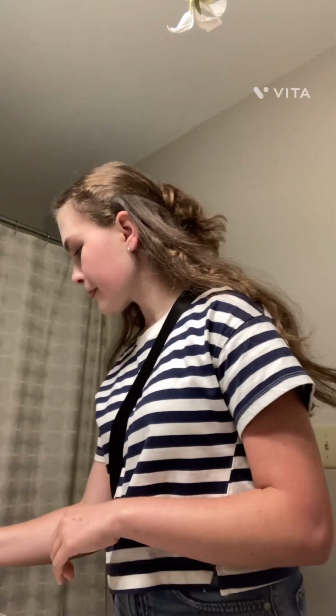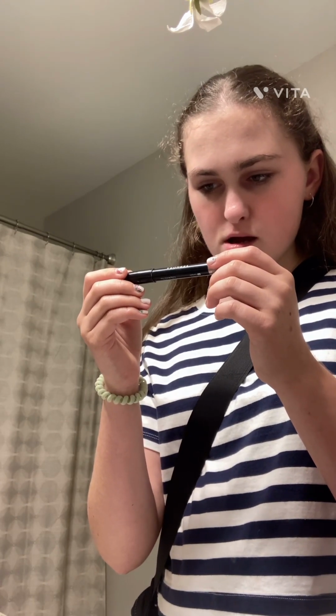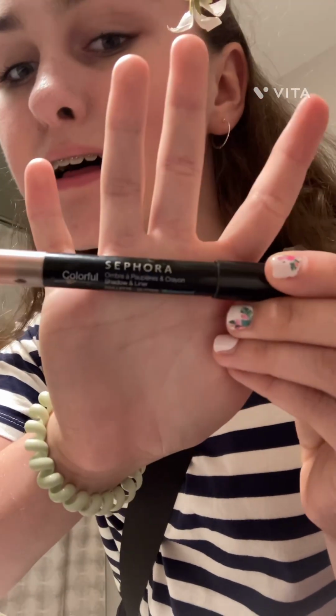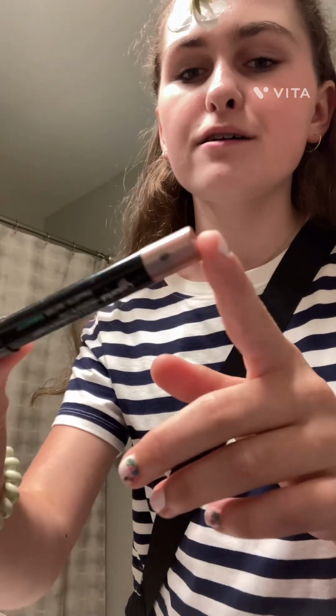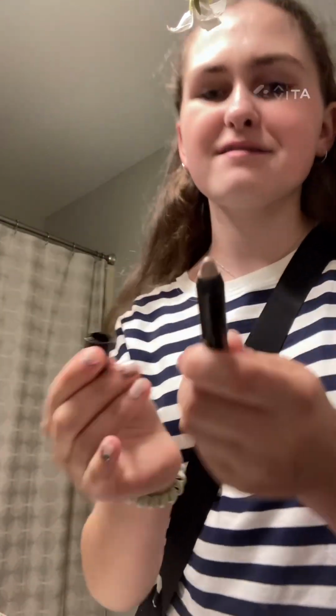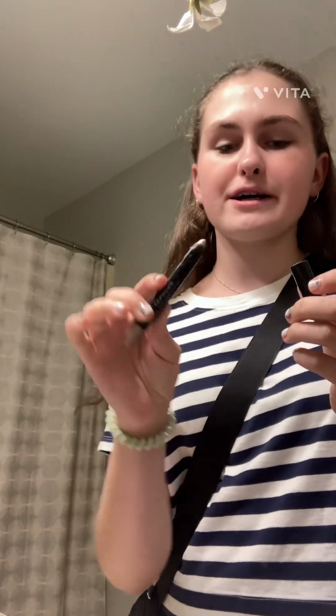But then my granny gave me this Sephora Ombre and Crayon Shadow and Liner. Oh, it's waterproof. If you can read that, please tell me, because I don't know how to pronounce some of that. But it's got this pretty, rosy kind of color to it. And it's a stick thing that you just put on your eyes as eyeshadow. Tell me if you guys have ever used stick stuff before. I never used stick. I just use the powder stuff. Okay, I think I'm going to use this for my eyeshadow first.